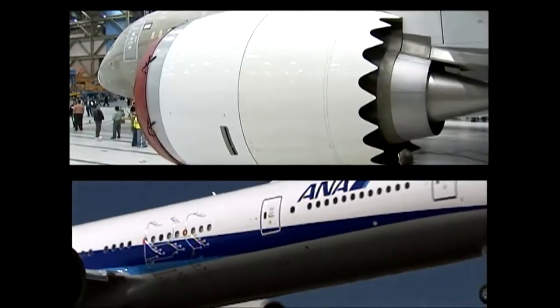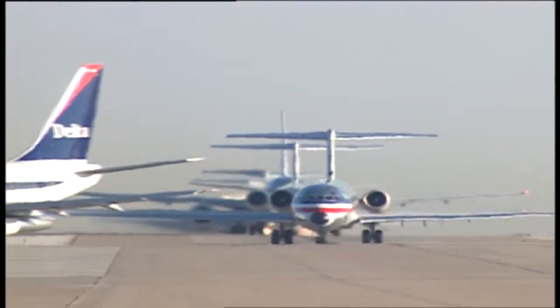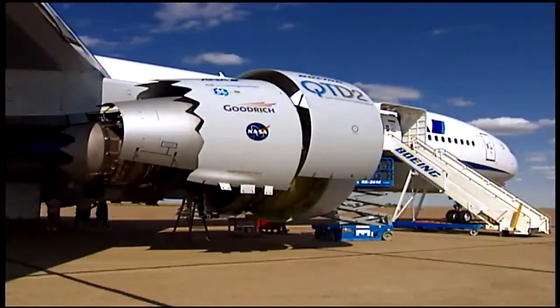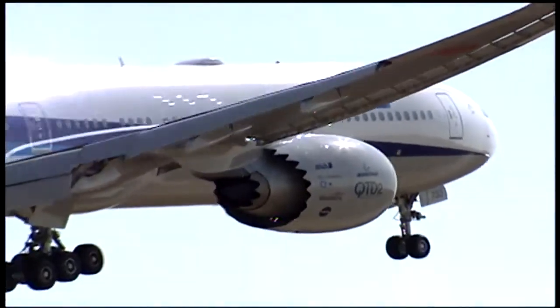A long-term goal is to contain all the noise the airplane creates in the airport boundary. So if you live next to the airport like you did growing up, you won't actually hear the airplanes taking off and landing. This involves technology within the engine, believe it or not, as well as on the outside of the engine, on the cowling of the engine. We created something working with Boeing and many other partners called chevrons. They look like little teeth on the back end of the engine, and those actually reduce the noise that the engine creates.